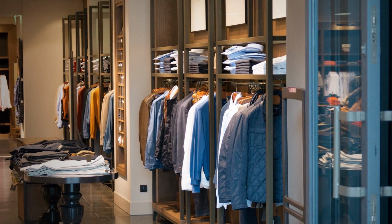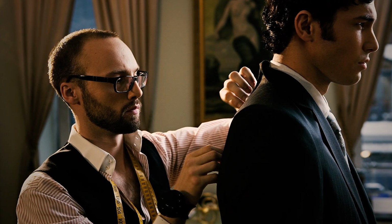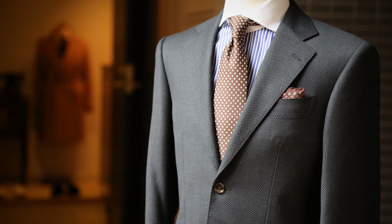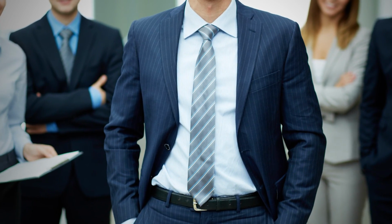When you buy something off the rack, that is made to fit a wide range of body types. When you take your clothing to the tailor, they're going to look at your body type. They're going to work with you. When a tailor does their job correctly, the clothing that you wear actually is going to fit your body. And clothing that fits your body always looks better than clothing that's overly baggy or overly tight.